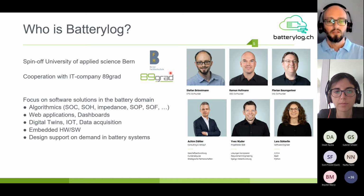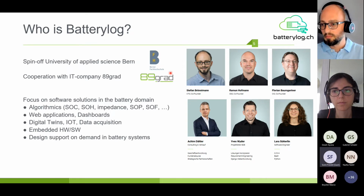So if we do something in the direction of a web application, there we need front-end, back-end developers and people like this. If it's rather an embedded solution that we are looking for, it's other people that we need. So with this cooperation, we have access to a large pool of people.